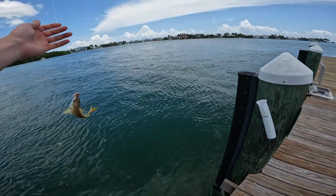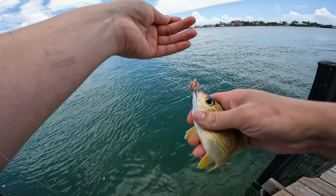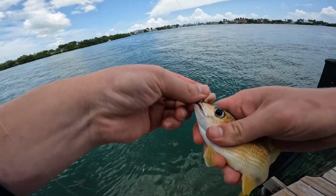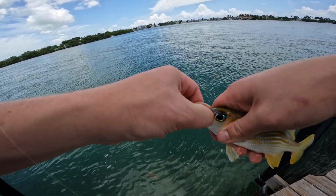There's a fish and it is a French grunt. We've caught a number of these already this trip. Probably the most plentiful fish that I've found so far. Just a whole bunch of them under the dock here.